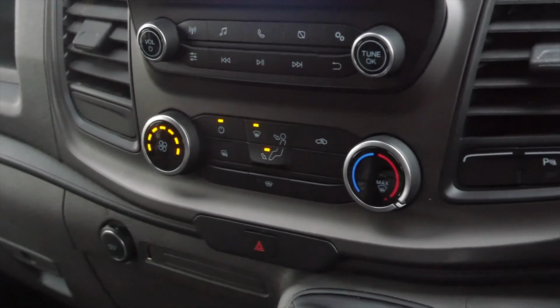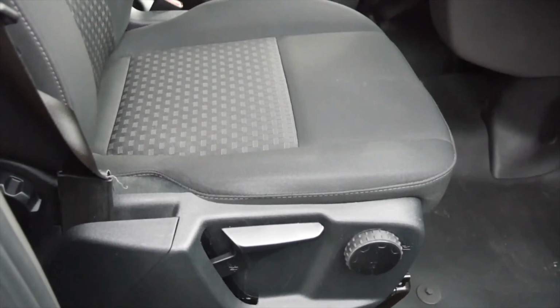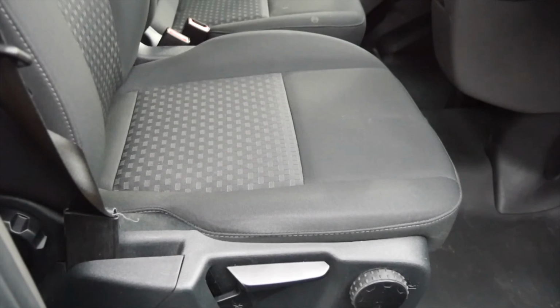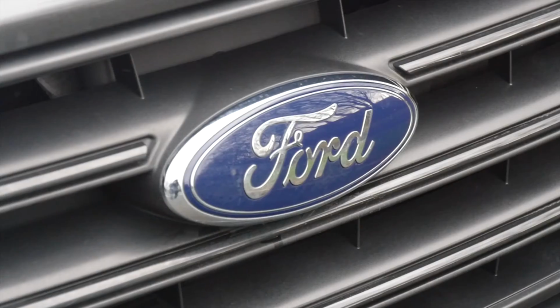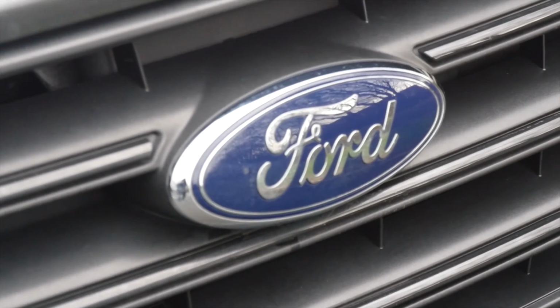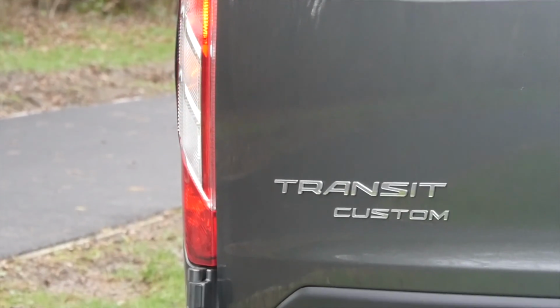It has a top speed of 99 miles per hour, but as we all know, if there was a Bugatti Veyron going along the autobahn at 252 miles an hour, there'd be a transit van in front of it. 128 brake horsepower and 16 valve engine.